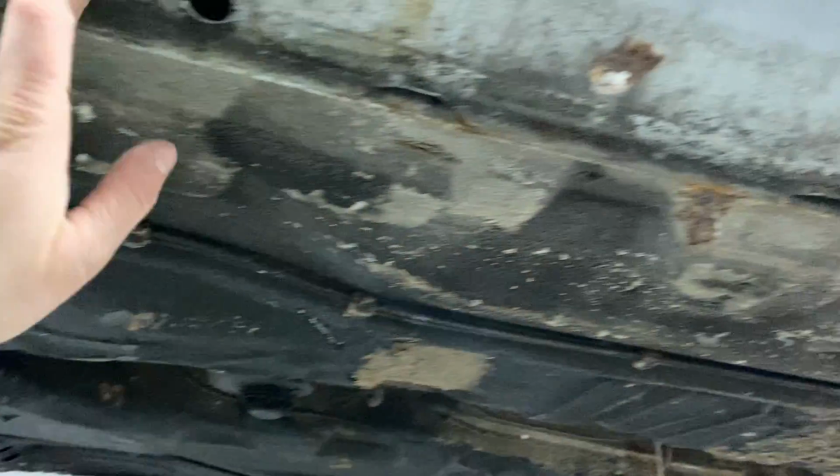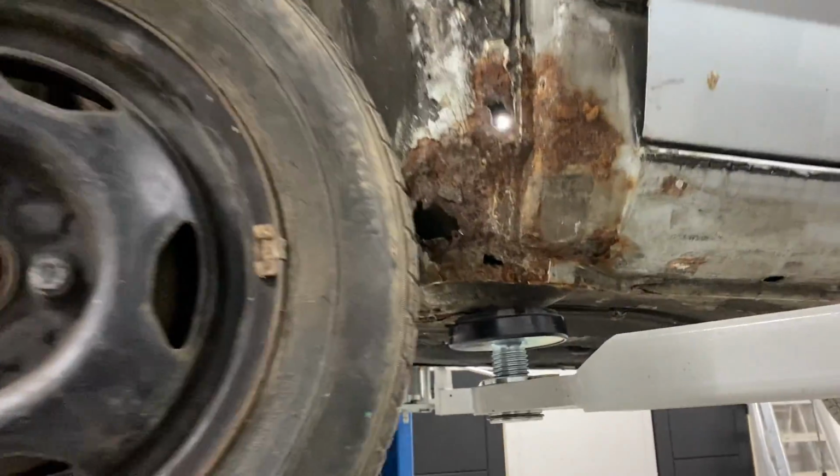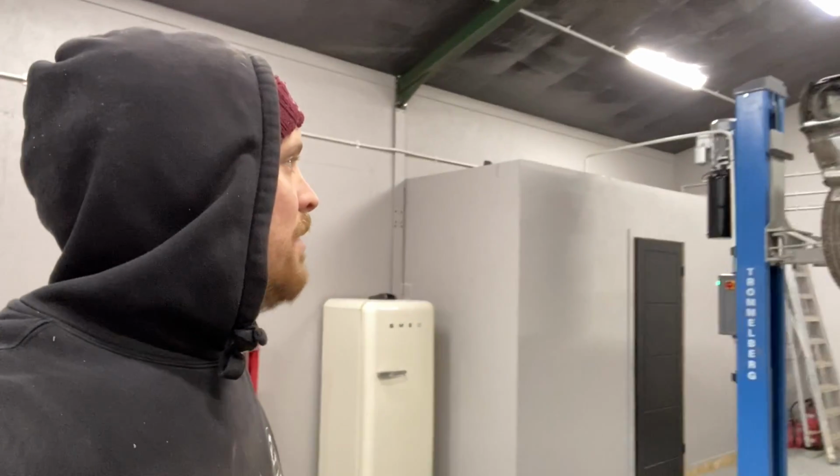Yeah, this side doesn't actually look too bad under there. That front corner is, yeah, the floor's okay. Pleasantly surprised. It's no worse really underneath than I thought it was going to be. So I think we will take that as a little win.